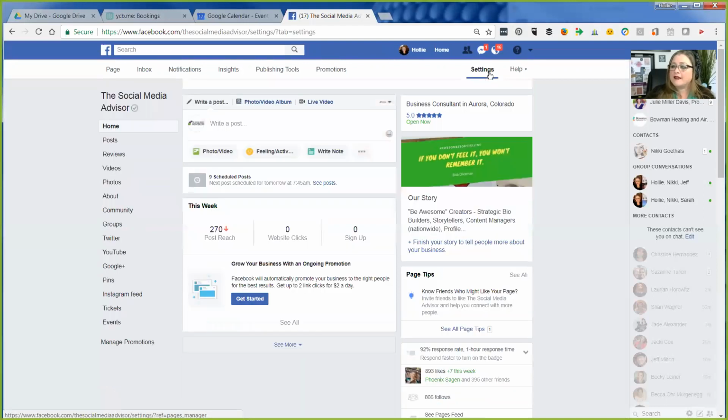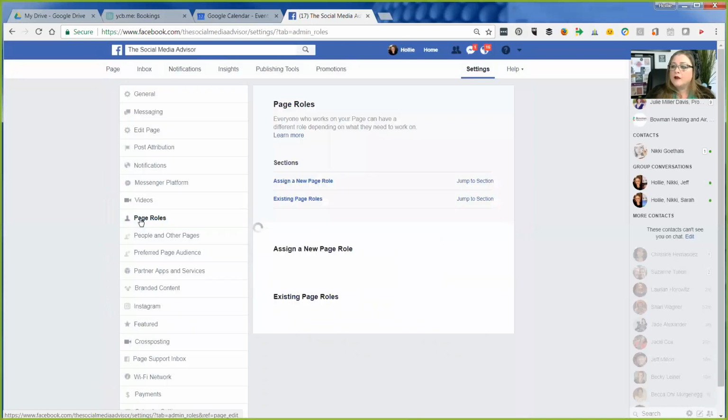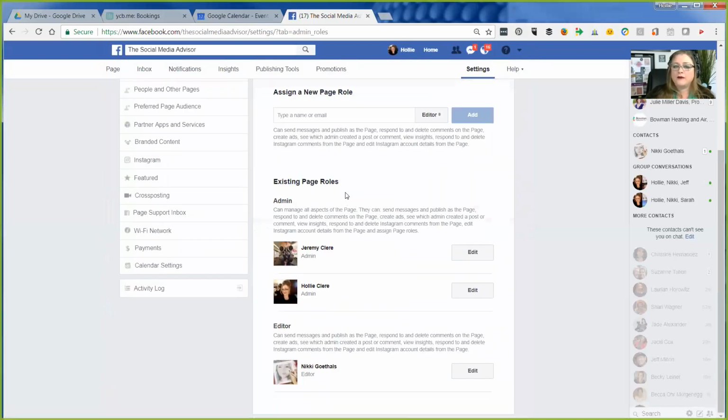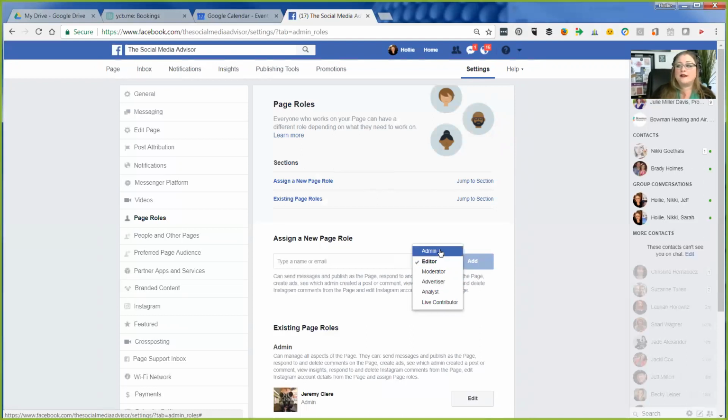So under settings, you'll go down to page roles. Page roles is where you'll add different people to monitor admin. So I would highly recommend adding Bridget and adding Will as administrators to the page. There are different levels in here, editor, moderator, and so forth. But Bridget and Will definitely need to be an admin. That way they can help you assist in controlling some of the things that go on.